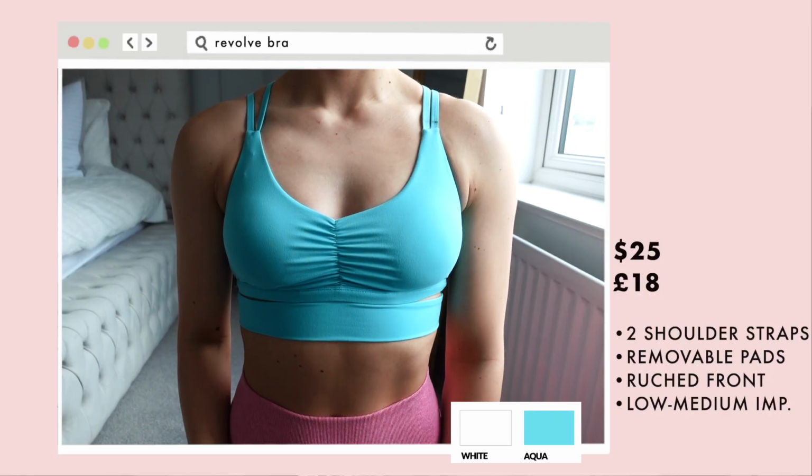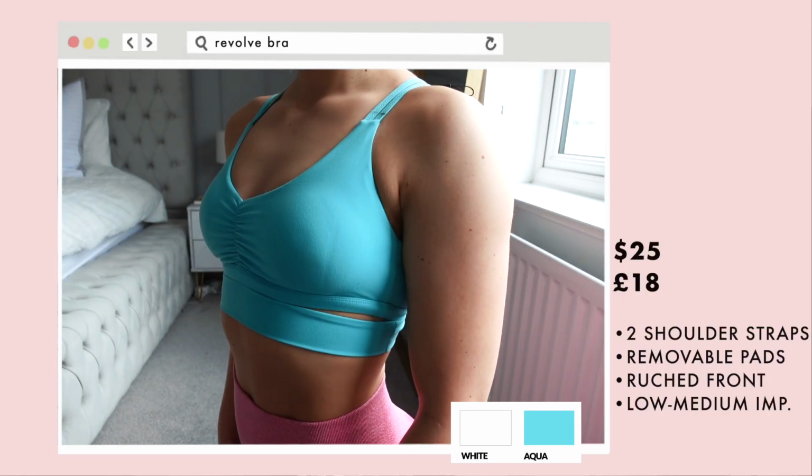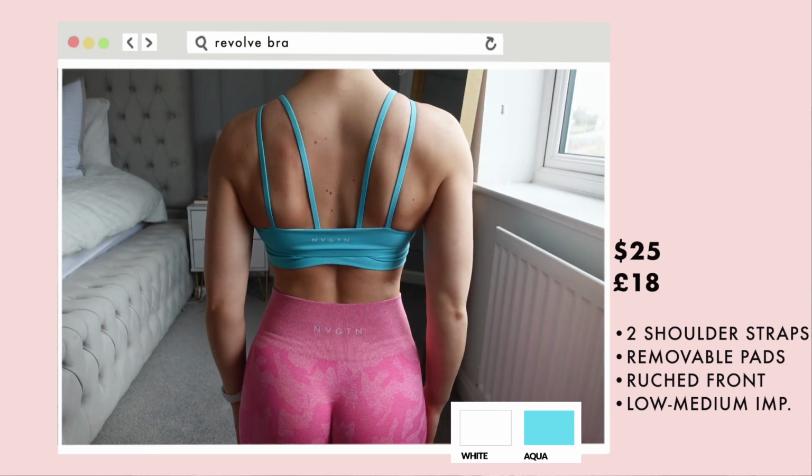I literally love it. I love the crinkled front. I love the fit. I love the straps. I love the extra part, the colors. Double shoulder strap, rouged front, low to medium impact, cross body wrap strap, removable pads.